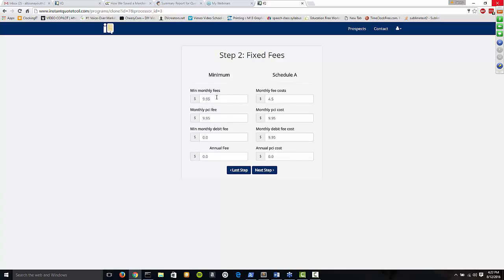Here we have our fixed fees, things like the minimum monthly fees you can charge, the monthly fee cost, again from the Schedule A, the monthly PCI fee, the monthly PCI cost, the minimum monthly debit fee, the monthly debit fee cost. You do want to put some information in here. So the minimum debit fee, and actually for this program, that's not correct. It's 0 here. There's no cost, and you don't have to do a debit fee on this program. I'm just trying to think of the actual program. But again, some of them are different. Some of them require this.